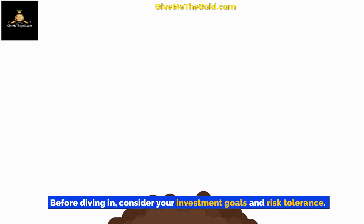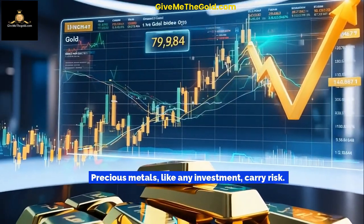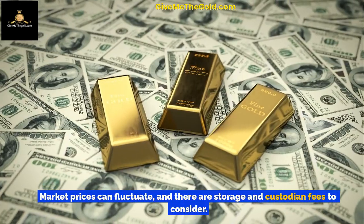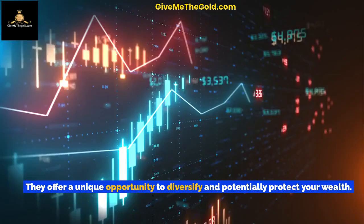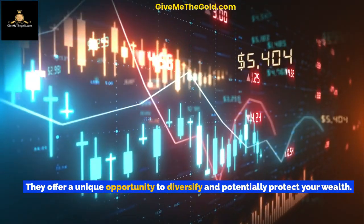Before diving in, consider your investment goals and risk tolerance. Precious metals, like any investment, carry risk. Market prices can fluctuate, and there are storage and custodian fees to consider. However, for many, the potential benefits of adding precious metals to their retirement portfolio outweigh the risks. They offer a unique opportunity to diversify and potentially protect your wealth.